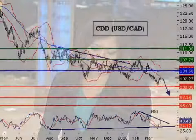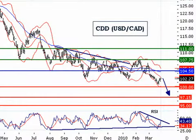For the CDD, which is the U.S. currency against the Canadian dollar, it is under pressure. The RSI is bearish and calls for further decline, and the preference of trading central analysts for the CDD is short positions below 104.50 and targets standing at 197.15.